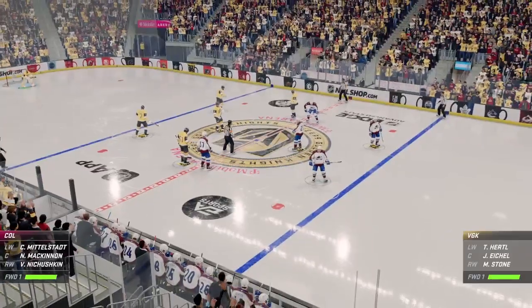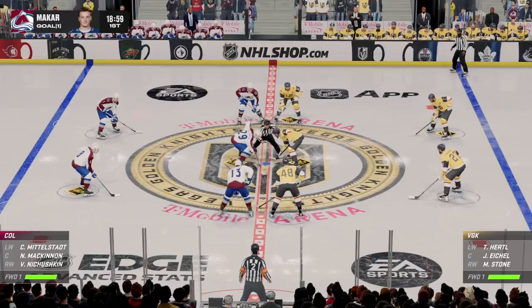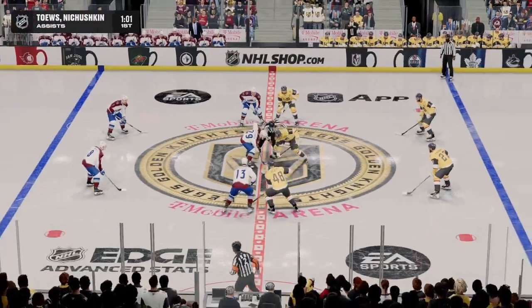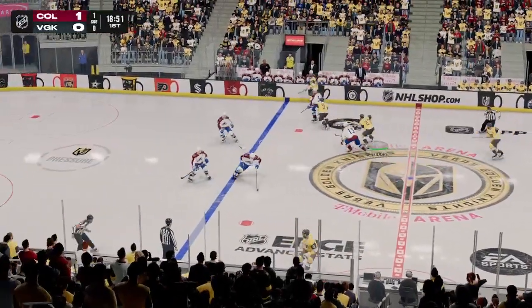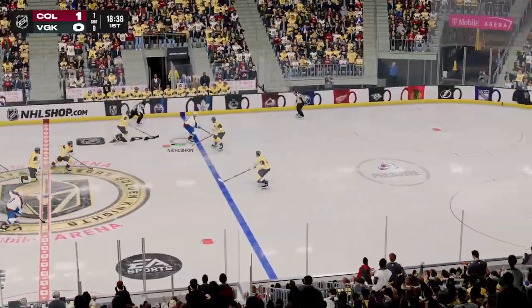The Avs get one quickly here, and they're up early in the first. That's so important when you're the away team that you don't come out flat. You get your lines into it right away, and they're rewarded with a goal in that first quarter of the period. And he loses control here.